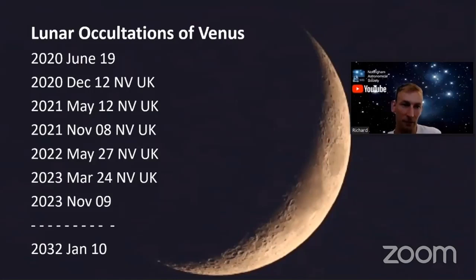So the next five occurrences we won't really be able to see. I think one of those is visible but quite low on the horizon, so it won't be a very good opportunity to actually observe the occultation event.